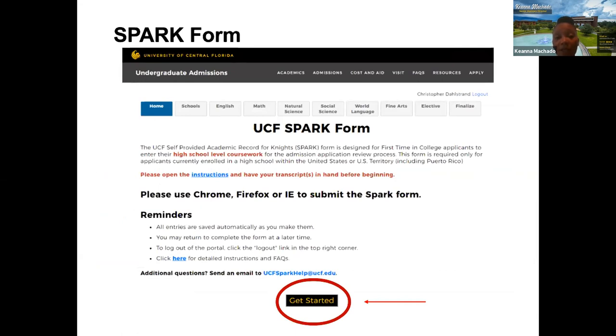Now, we do ask that you use either Chrome, Firefox, or Explorer to submit the Spark form. If you are a Mac user and plan on using your Mac, laptop, or your iPhones, we ask that you still limit yourself to one of these three browsers instead of using Safari.